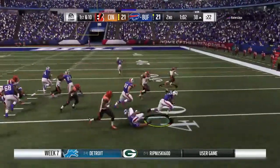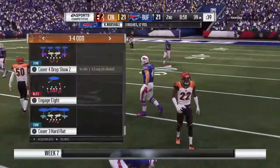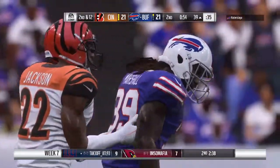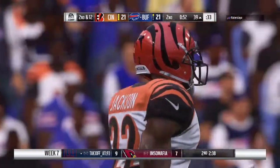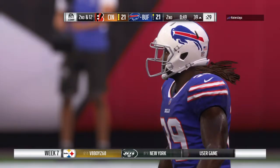Now Marshall. And the play goes nowhere. Losing yardage back near the 40 at the 39. It's a loss of 2 there, bringing up second down. Moving backwards on first down, never a good thing. What does that do for the mindset on second down?